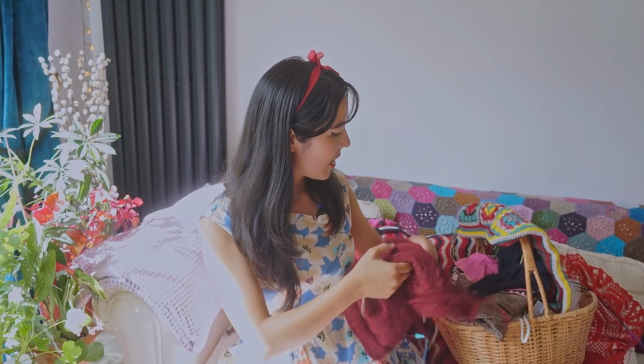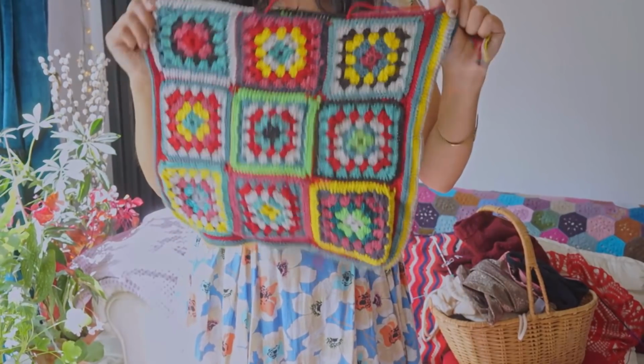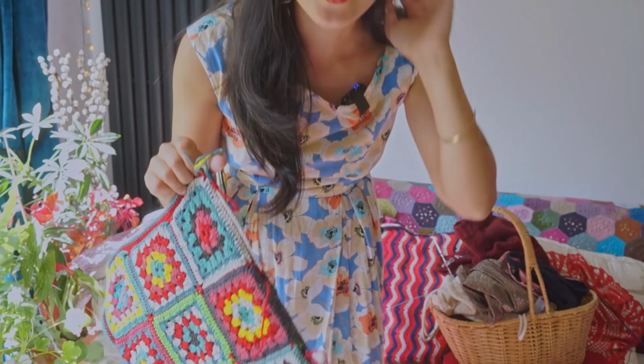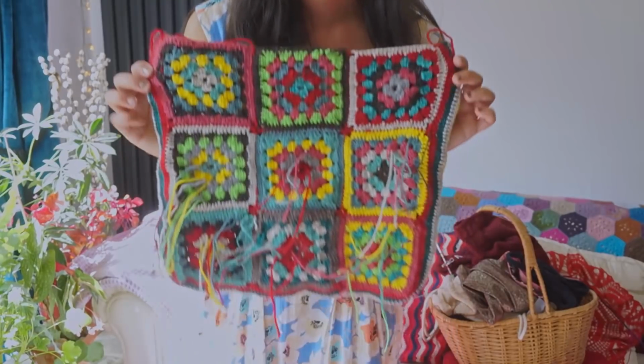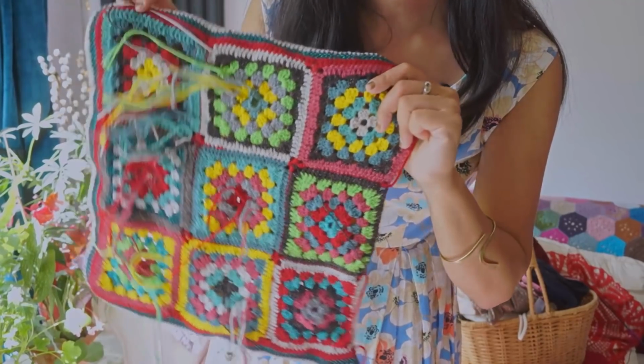So yeah. Next up is my crochet granny square bag. I'm showing this to you because I'm really proud that I've woven in the ends of one side. As anyone who's made a crochet granny square from leftovers before will know, you just get stuck with all of the ends and it's not that fun. So I think I've done about half of the other side.